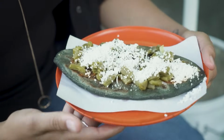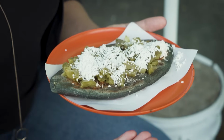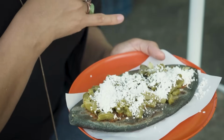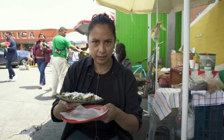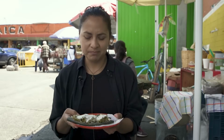All right, everyone, so the third and last of the day, and also my favorite, is a tlacoyo. They make this oval shape, it's kind of like a football shape, blue corn, fava bean inside, and then red salsa on top. That's basically my trifecta. You eat it like a tostada, or like an open-faced pizza, and like this. Go for this one, my recommendation.